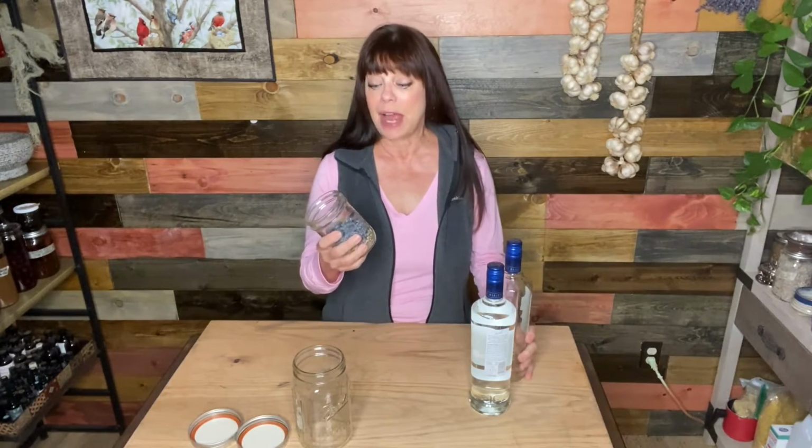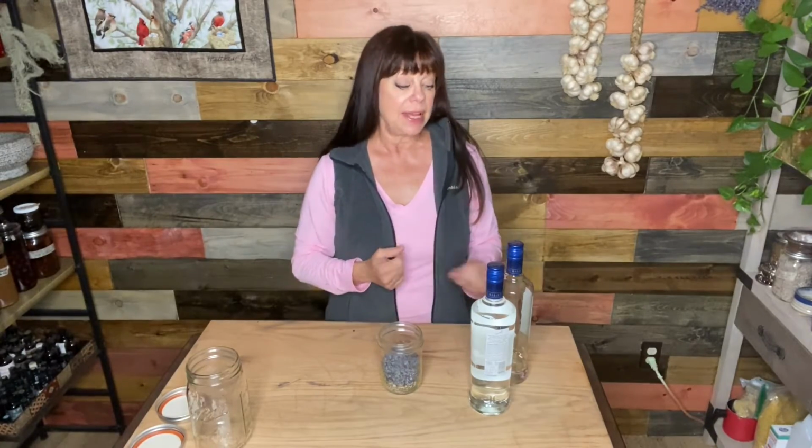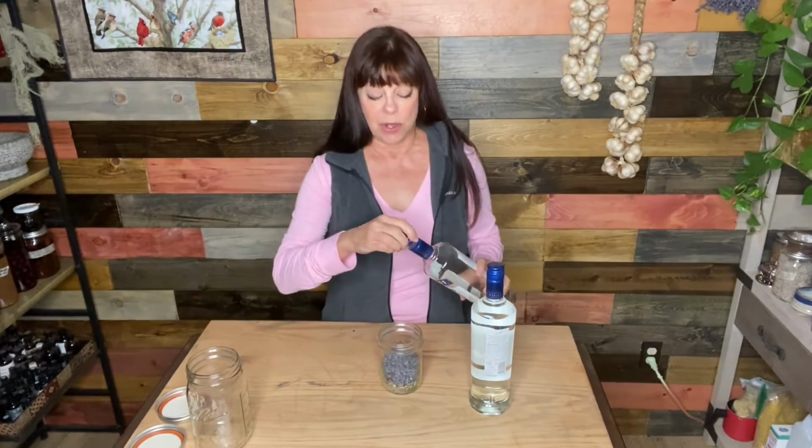So when you've got a mid-proof alcohol like this, 80 proof to maybe 120 proof, what you're doing is combining water and alcohol together in your tincture to extract most of the plant constituents, depending on the plant you're using, of course. Some herbs don't extract well in either, and I'll be doing more videos on herbs, so you don't need to worry about that.